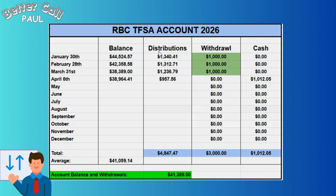All right, you can see my monthly distributions for January, February, and March, and now April. So far in April, I've received $957, and I'll show you which funds have paid me already. I haven't withdrawn any money yet, and this is relevant to the question that I was asked by a viewer. I'm currently sitting on $1,012 in cash that I can withdraw or reinvest. The total so far for this year is $4,847 in distributions I've received, and I've withdrawn a total of $3,000 so far.